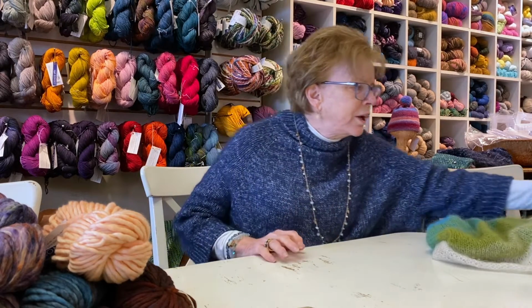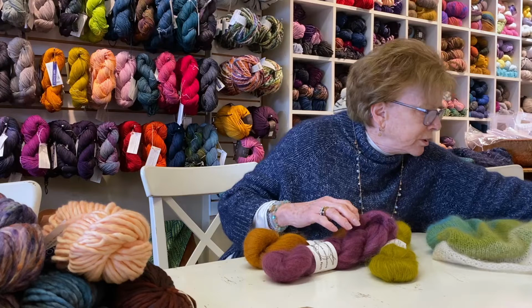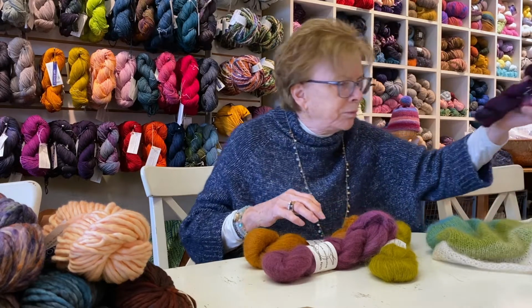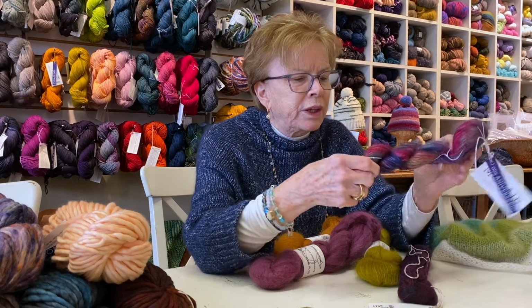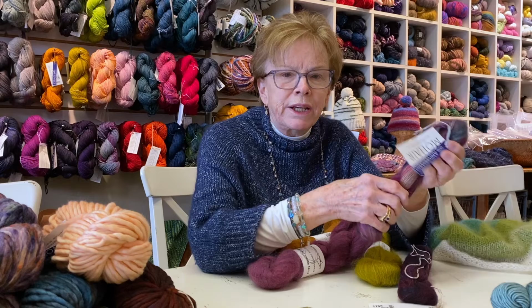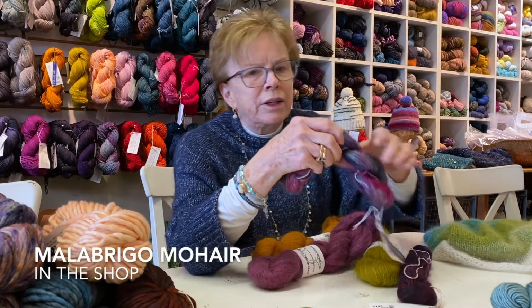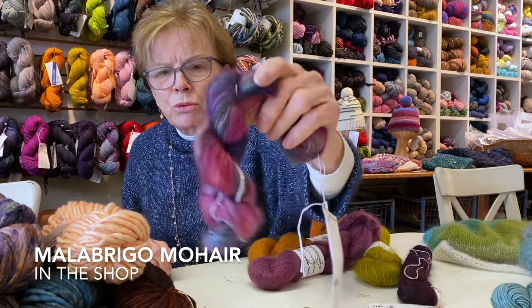Anyway, over the last several years, mills have been putting together mohair with silk. So a lot of the mohair, at least the mohair that we buy here in the shop, has silk in it. And some of the ones we have, and I'll show you, are quite lovely. Oh, I should put these within reach. So we have, this is mohair from Malabrigo, and most of them are about 28 or 30% silk, and you can see it adds to the sheen. It gives the mohair this shininess, which is really lovely.